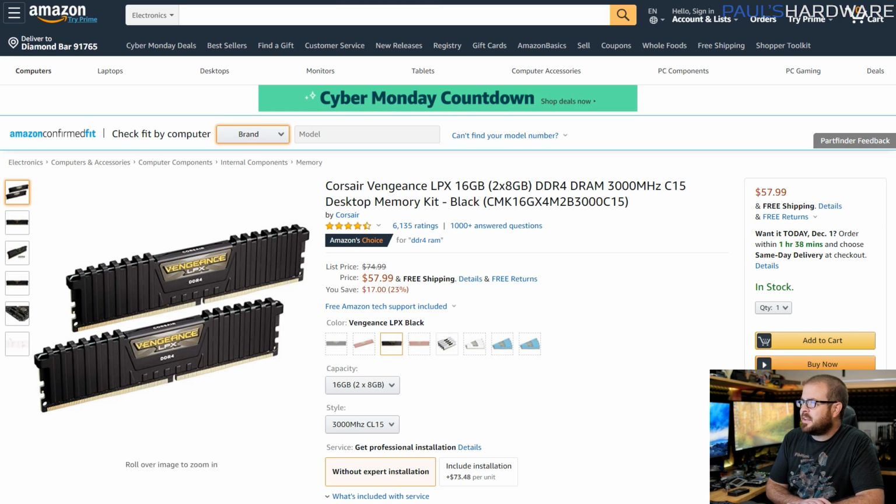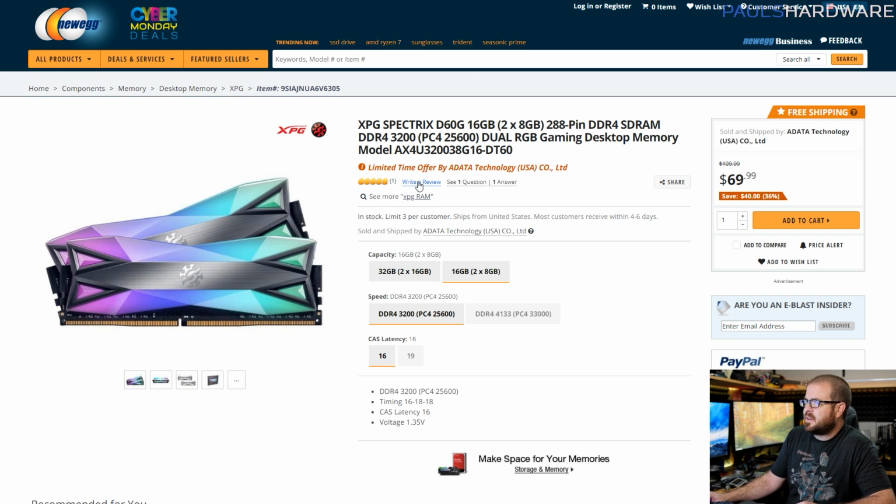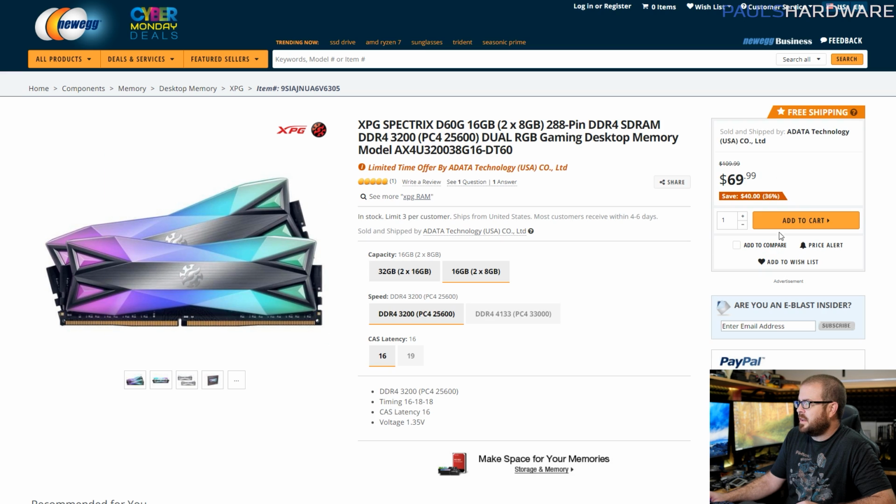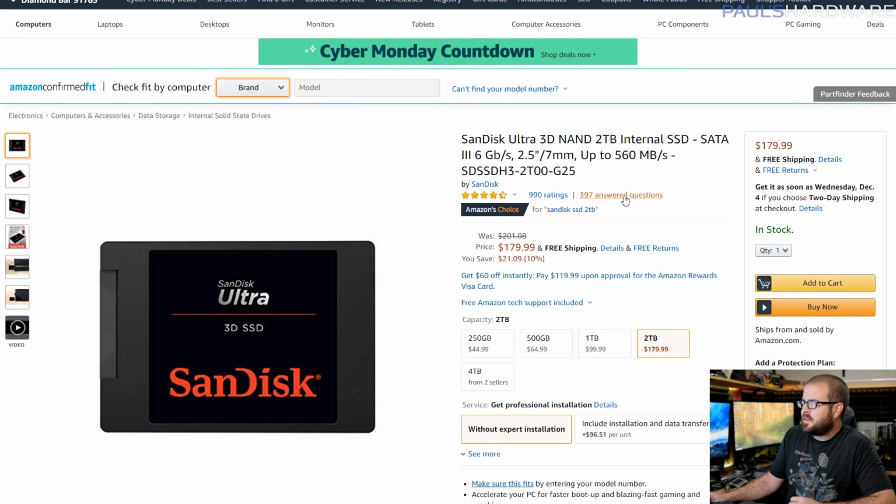Memory. We still got this Corsair Vengeance LPX kit, which is $58, which I think is just the best deal for bang for your buck as far as getting a 16 gig memory kit. Decent speed too at 3000. It's not the fastest though. There's also this XPG Spectrix kit. If you're looking for something that's a bit fancier with RGB lighting, $70 over at Newegg, and this is a DDR4 3200 speed kit.